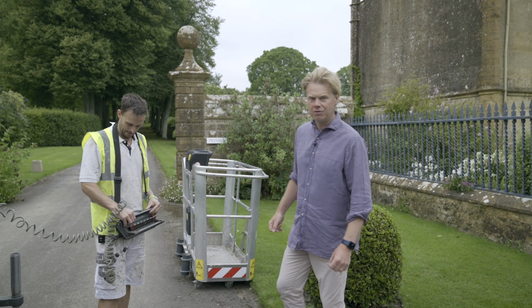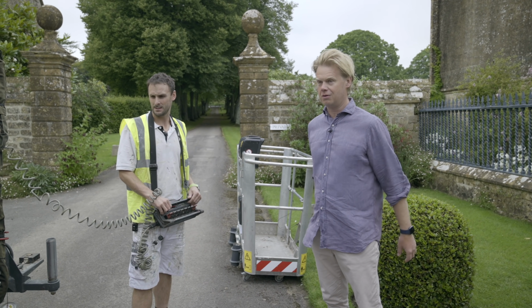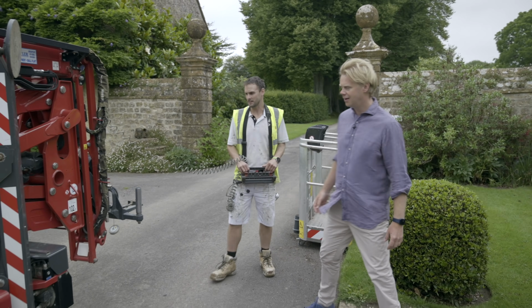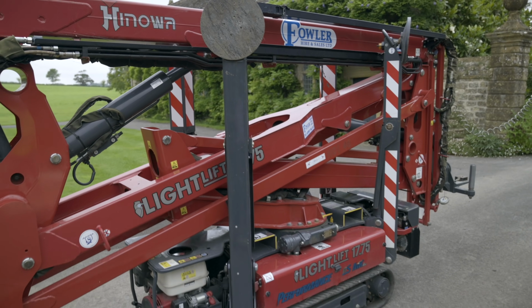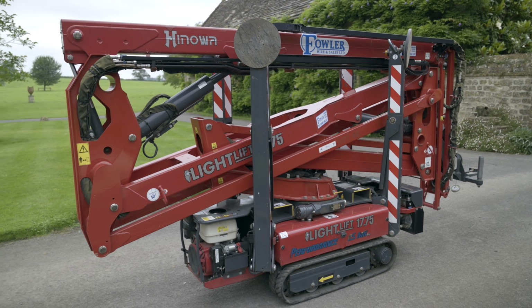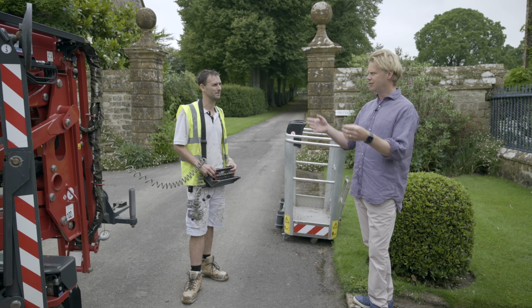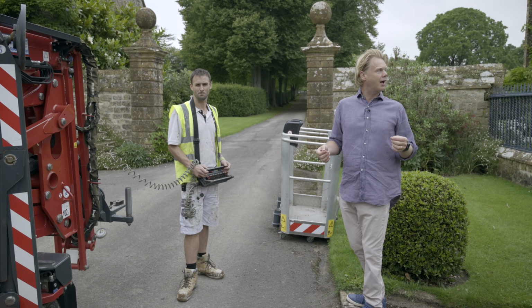Right, well, we're here in front of the main house with Lee. And Lee, we've got an extraordinary contraption here. Tell us what this is. This is a 17-metre cherry picker. Because ladders, you can only go how high? 10 metres. 10 metres, and this can go 17 metres. So we can get up to the top of the house. Yeah. And do the gutters there.